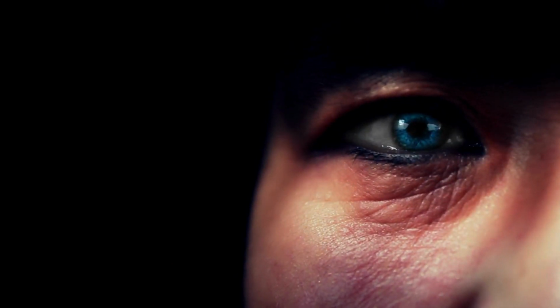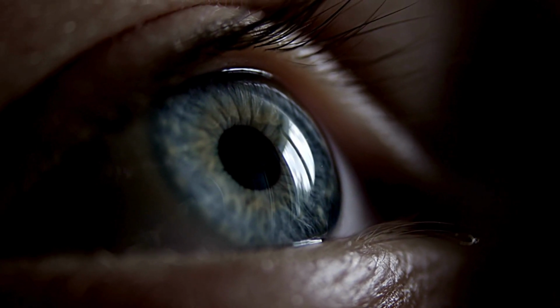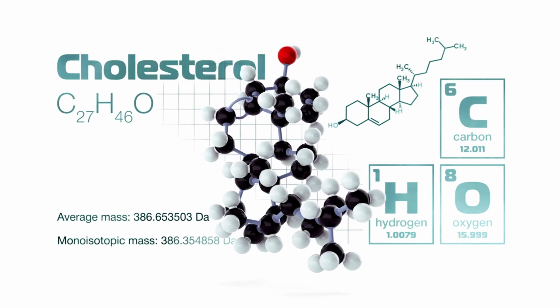Xanthelasma refers to yellowish, soft, flat, lipid-laden plaques, often symmetrically located on the upper and lower eyelids near the inner canthi. Their texture might be soft, semi-firm, or calcified. These plaques are simply cholesterol deposits beneath the skin.